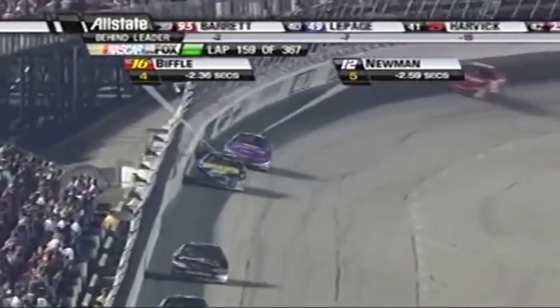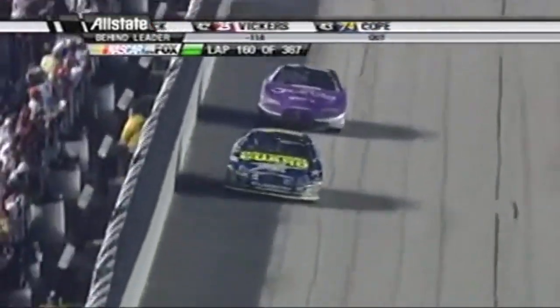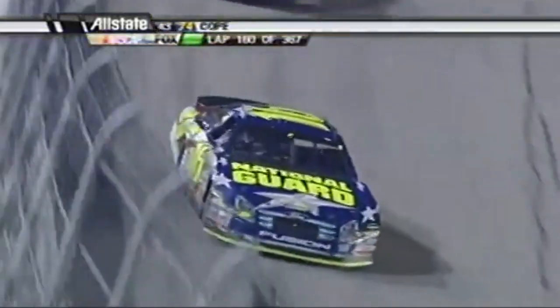A little battle for fourth here heating up. Greg Biffle in the 16 car, Ryan Newman in the 12, has pretty much been in the top five all night long, closing in on Greg Biffle.